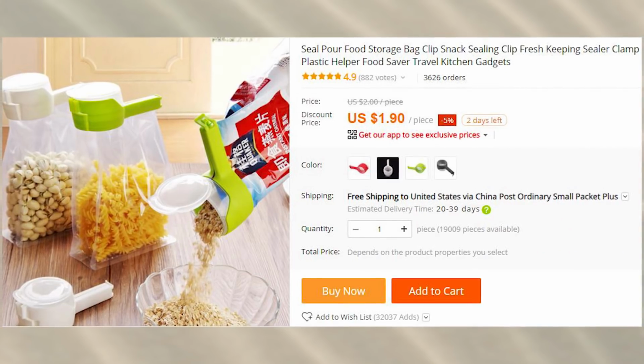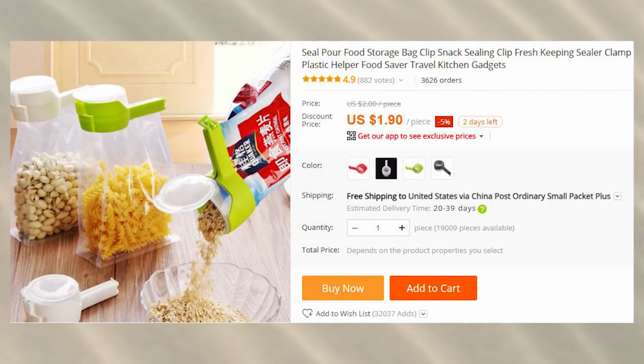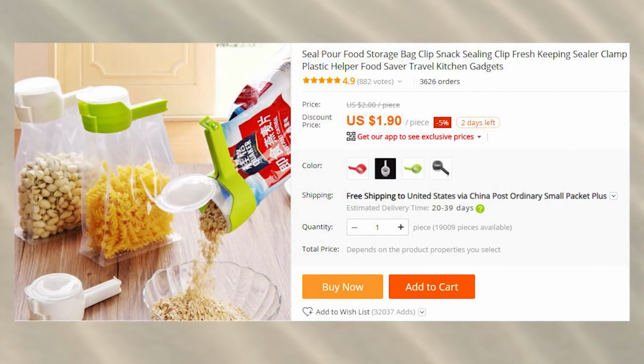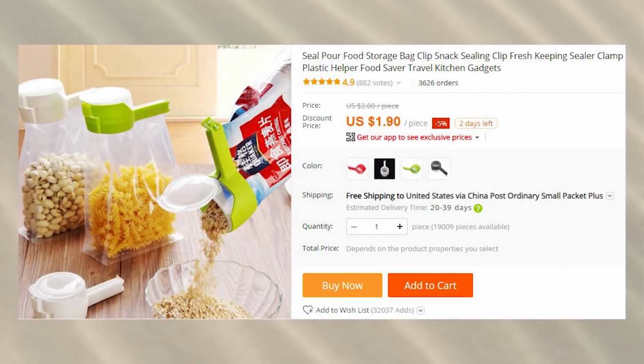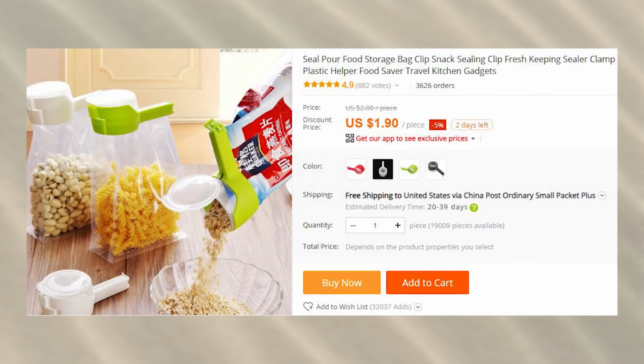And another item that will come in handy in the kitchen, a lid that will turn any food bag into a safe, spill-free container. I can't count the times I have accidentally thrown pasta and beans all over the floor, which is why I think this thing is a good thing to have.